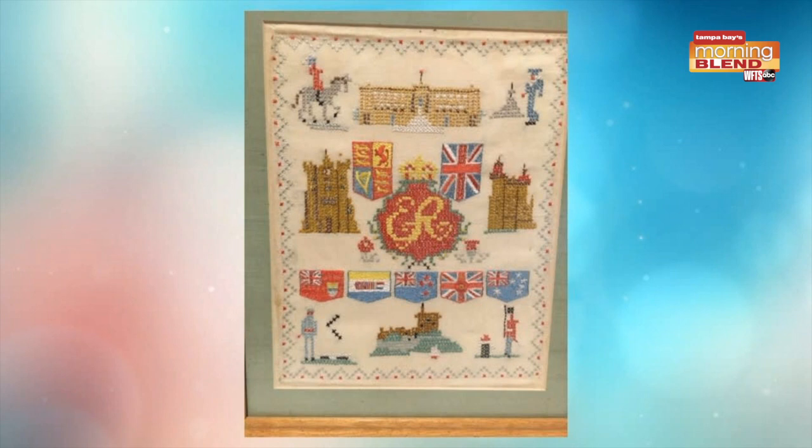And what do you think? Dumpster or no dumpster? The completed embroidery for Queen Elizabeth II. Yeah, no dumpster. I feel like that's pretty special. And I'm going to say no dumpster because, me and my storage space, I feel like this would store easily.